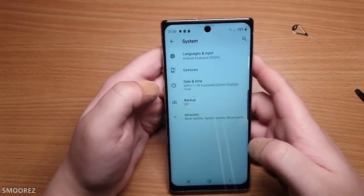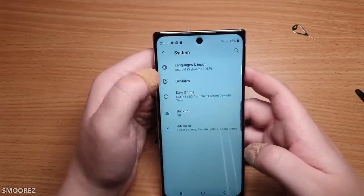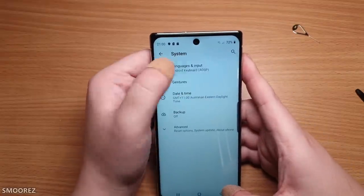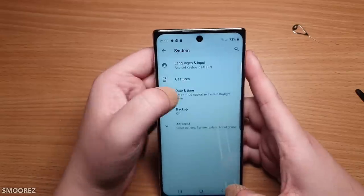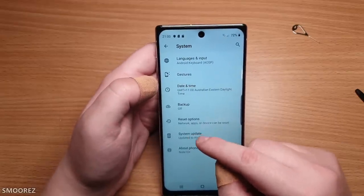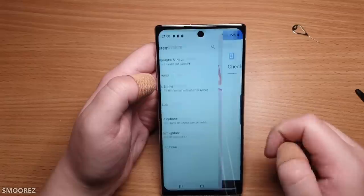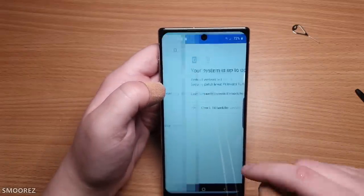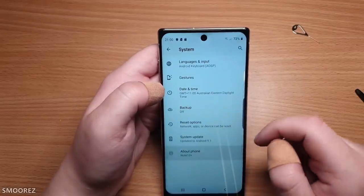And finally, system settings. Gestures, prevent ringing, okay. Languages and input, yep, fair. Date and time, backup, and advanced system update. Let's see if it actually can get an update. This never usually works. Yeah, 9.1. Okay.